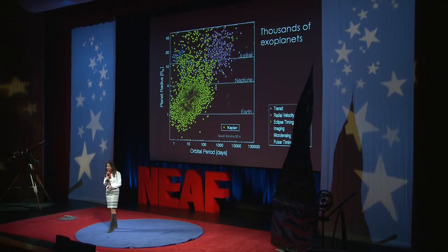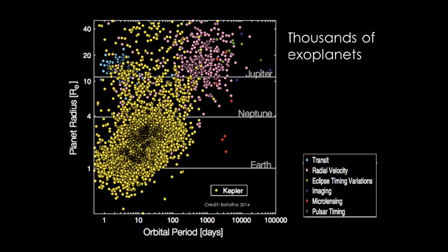So for our exoplanets, I have now just a little bit of a more quantitative, although somewhat out of date, graph to show you. This is showing you a large number of the known exoplanets. Each dot represents a different planet, showing you its size as a function of its orbital period. And this is what we call a logarithmic scale. It covers a vast amount of area.